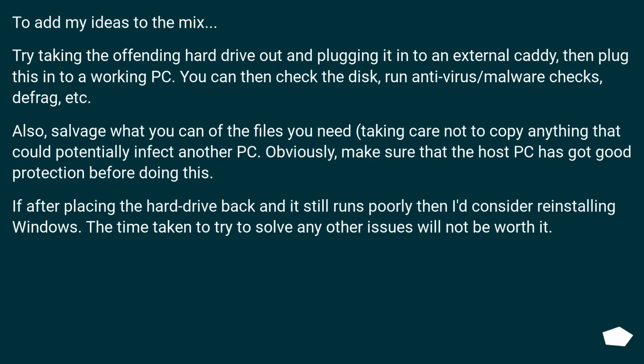Also, salvage what you can of the files you need, taking care not to copy anything that could potentially infect another PC. Obviously, make sure that the host PC has got good protection before doing this. If after placing the hard drive back it still runs poorly, then I'd consider reinstalling Windows. The time taken to try to solve any other issues will not be worth it.